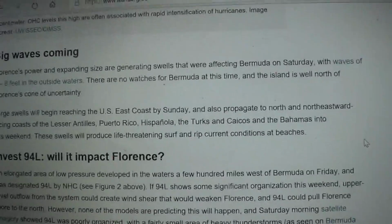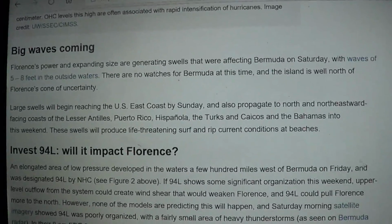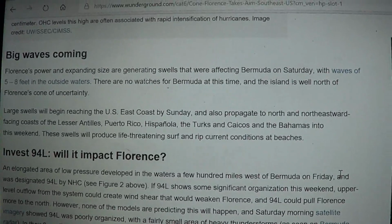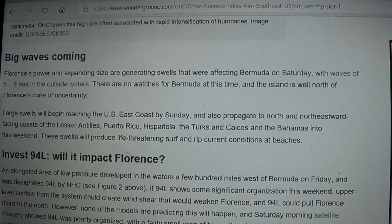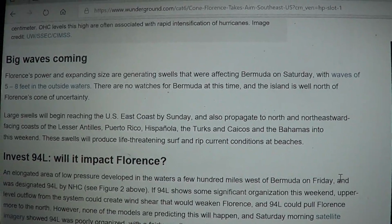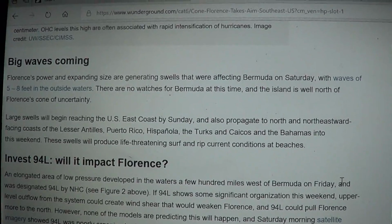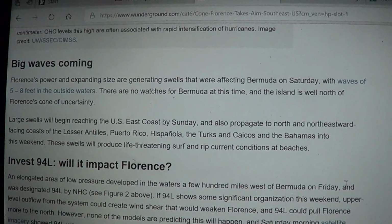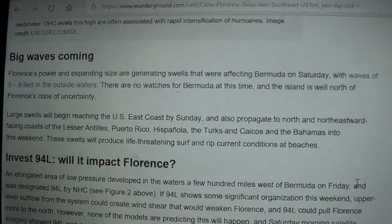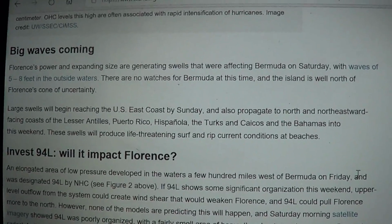Big waves are coming, that's for certain. Florence's power and expanding size are generating swells that were affecting Bermuda on Saturday, with waves of 5 to 8 feet in the outside waters. There are no watches for Bermuda at this time, and the island is well north of Florence's cone of uncertainty, so Florence is heading south of Bermuda Island.